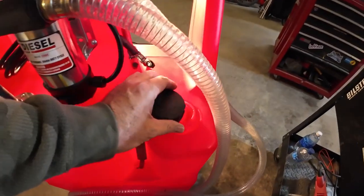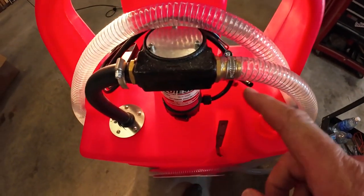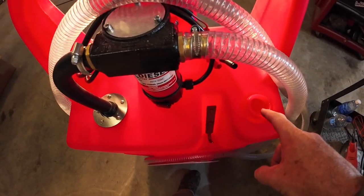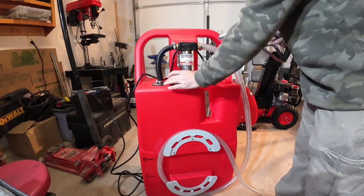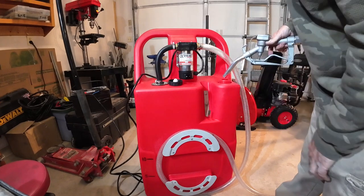Let's go fill up that diesel heater. You know what? We can test it right now, actually. Let's just run the pump and then pump fuel back into the tank. All right, we'll put the nozzle in here. Let's turn the pump on, see what happens.